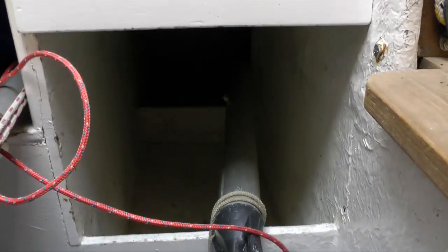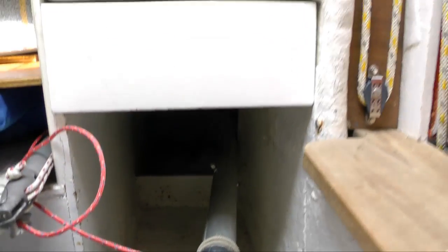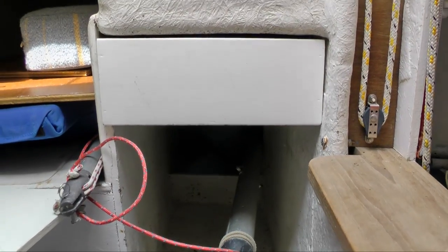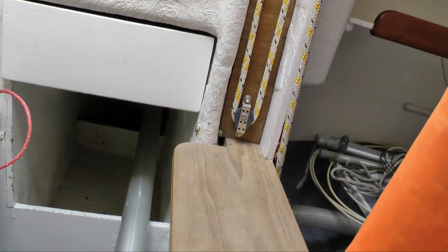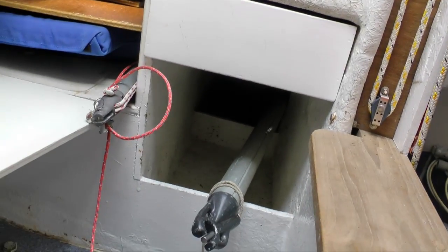There's this big space under here. I've got to find somewhere to put an outboard. I don't really know where you would lose an outboard. I could lose the little outboard down there. So that's quite a nice long space, actually. That's a whisker pole of some description.